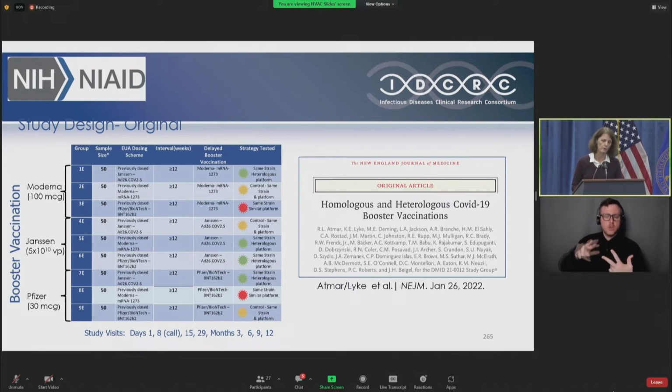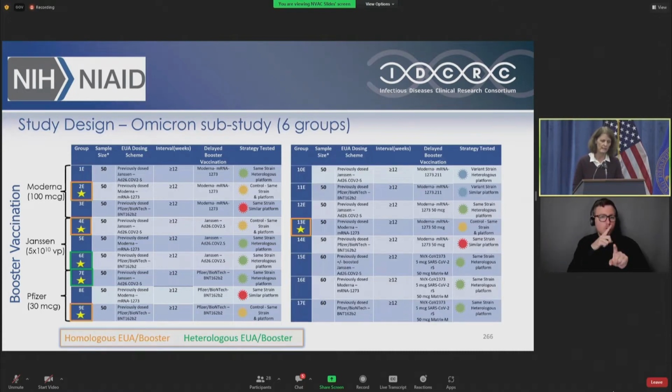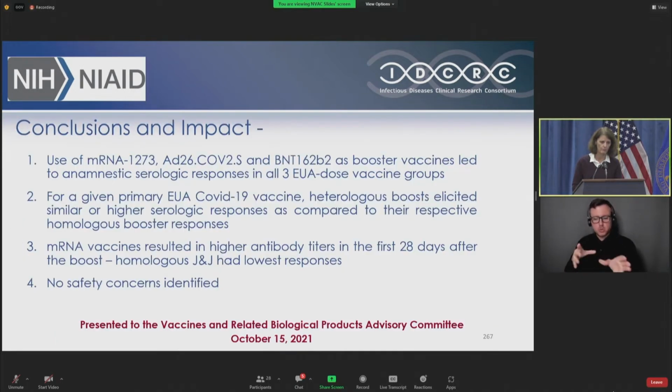So there were 458 people in the first 9 groups. And one weakness of this is that each stage was approximately 3 weeks behind the preceding stage. So there are some interval differences, and they were not randomized. The results of this were reported in the New England Journal this past January. We've since enrolled 8 additional groups looking at Novavax, looking at the Moderna 50 microgram group, and looking at a bivalent group that received the ancestral strain and the beta strain.